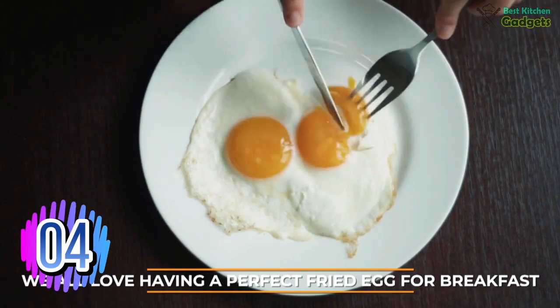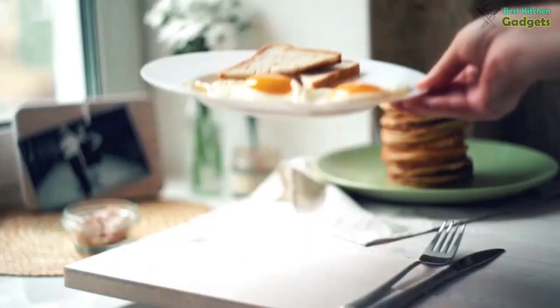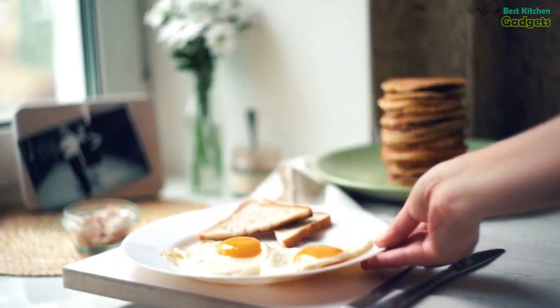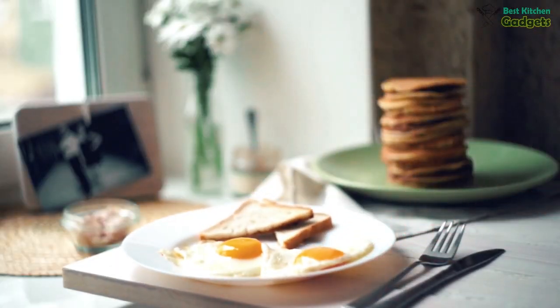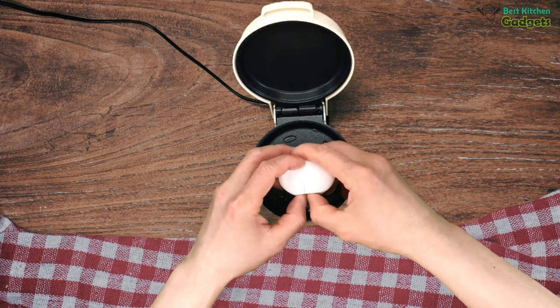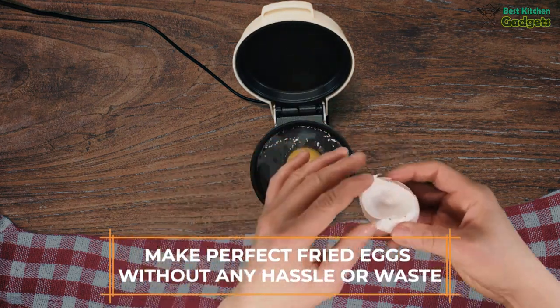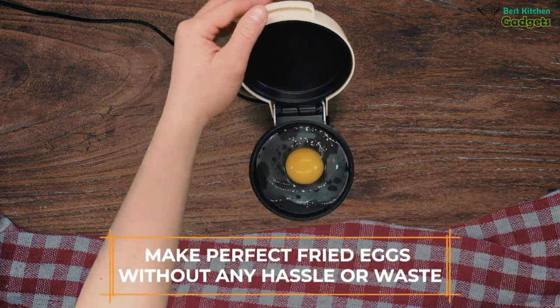I love having a perfect fried egg for breakfast, but a healthy cooked fried egg is a luck. What if there's an easy way to make a healthy fried egg without any browning and burnt layer? Introducing Smart Fried Egg Cooker, an advanced and innovative egg cooking machine that makes it easy for you to make perfect fried eggs without any hassle or waste.